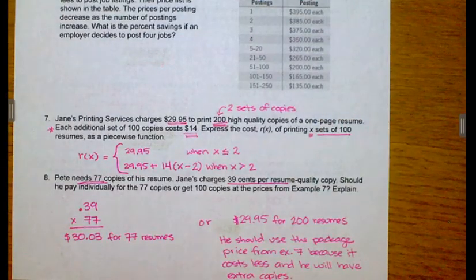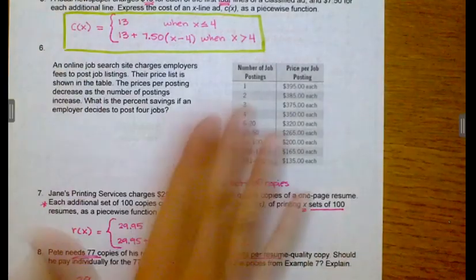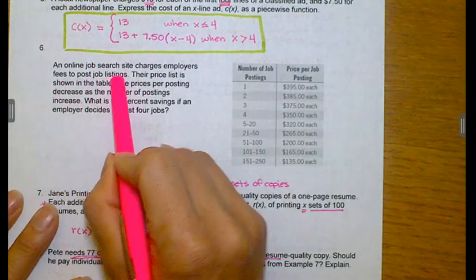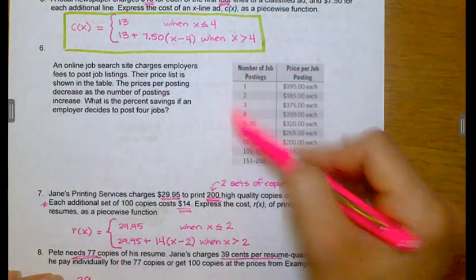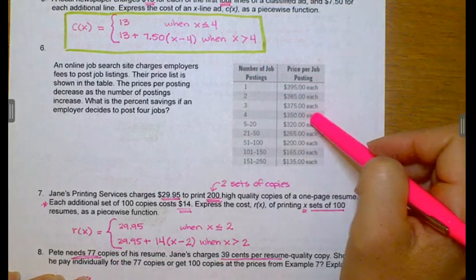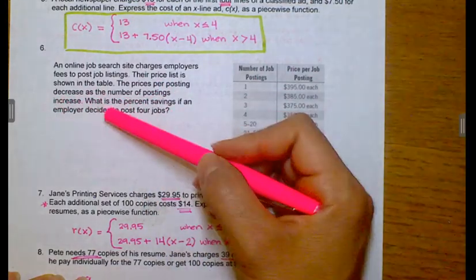Okay, so now we're going to go back to number 6, which is a little bit of a different topic. Number 6, we're not working with a piecewise function. We just have this problem. It says an online job search site charges employers fees to post job listings. Their price list is shown in the table. Here's the price list. It's based off number of postings and price per job posting. The prices per posting decrease as the number of postings increases.